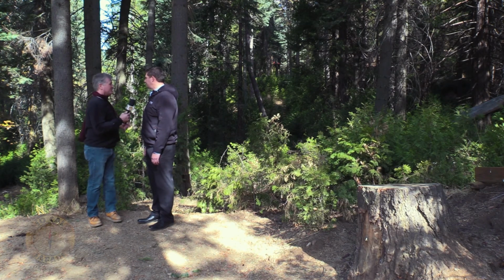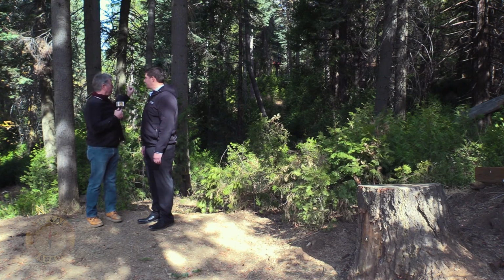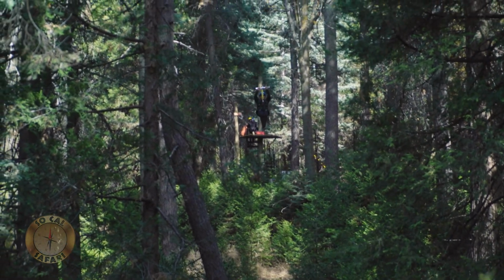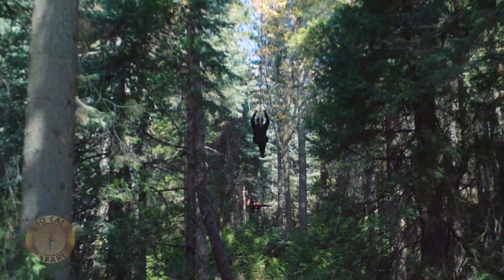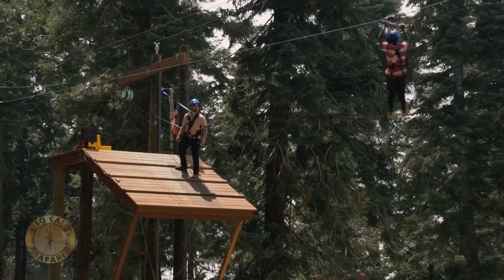Yeah, that's right. So we got the zip lines here. They're going right overhead here, and this one goes 500 feet, right? Yeah, so this zip line is about 500 feet long and 30 feet off the ground. It's not a very long zip line, but it's a little bit faster. We use an auto braking system, so you don't have to learn how to do the braking by yourself or anything like that. It does it all for you.